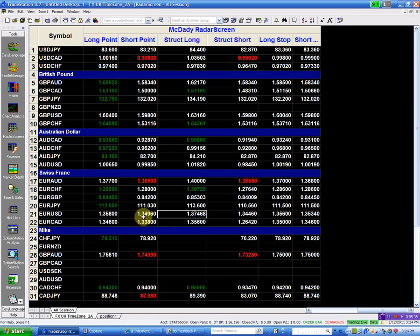I will only go short below 134.96. And if I do, I'm going to place my stop above 135.34. So I'm risking about 36 pips on that trade. And my structure short is a very strong structure short to the downside, which is the 134.46. Okay? That is the euro.